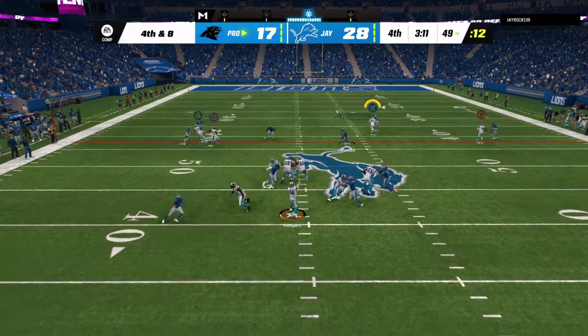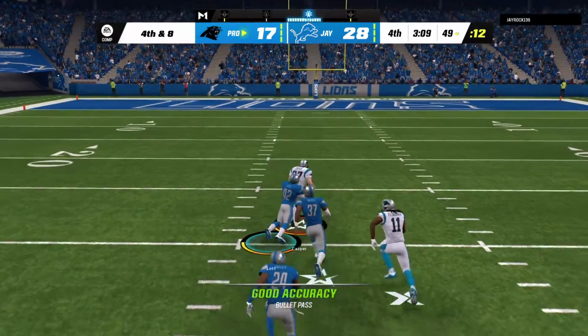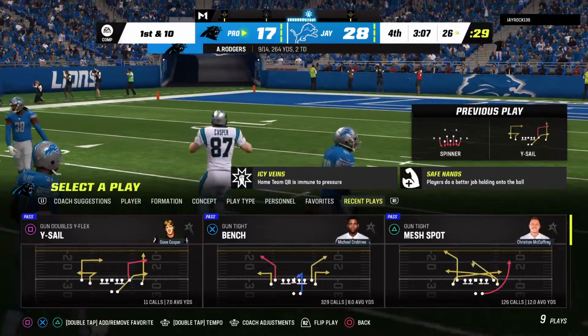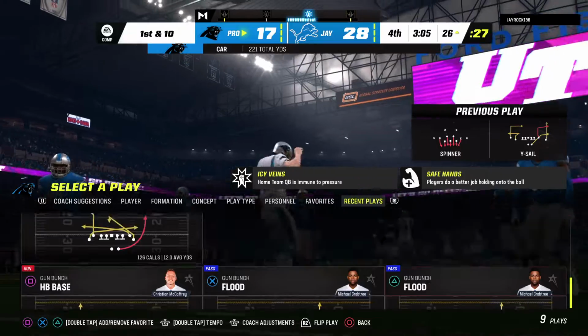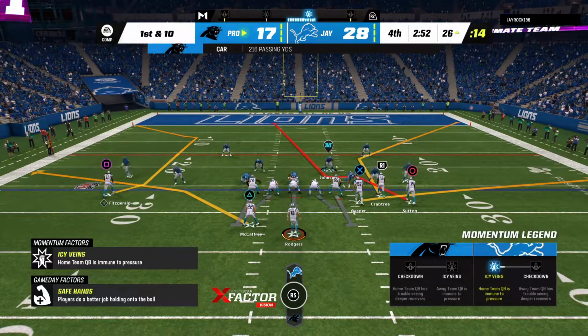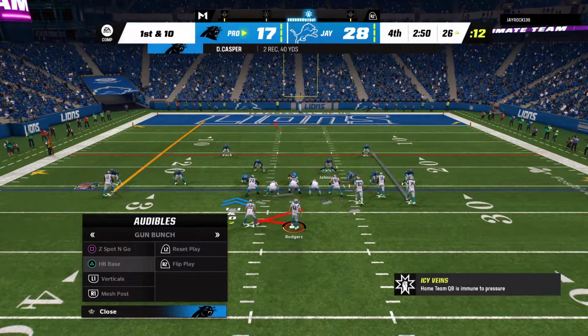Now Rodgers, gotta have this one. He's got a man. It's the tight end Casper. And he is going to have a Panthers first down as they manage to convert, and that'll keep the drive alive. The time to pull out the stops is now, and they convert there on fourth down.